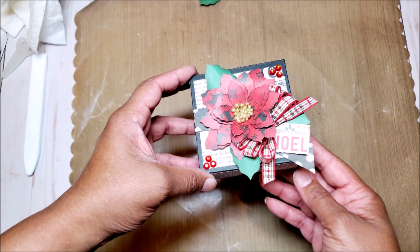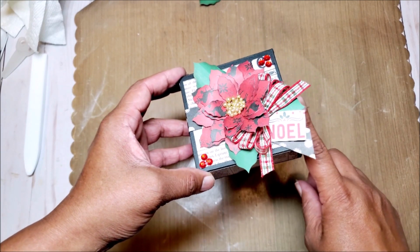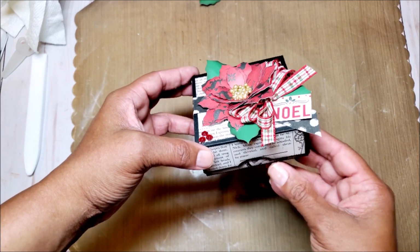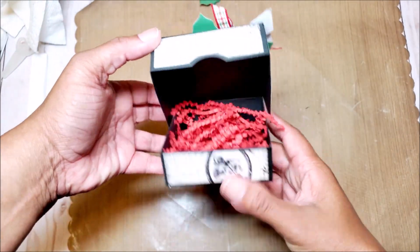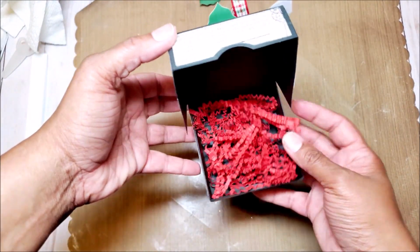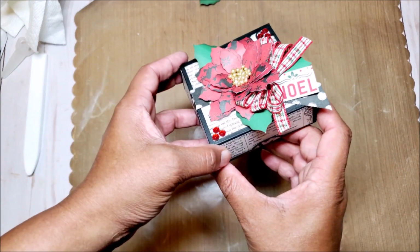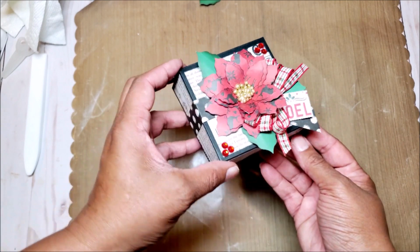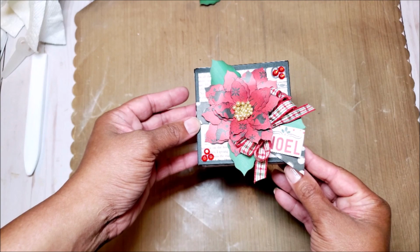I did make one modification. I cut the belly band so it doesn't go around the entire perimeter of the box. The reason I did that is because this lid is pretty secure, and so there's a nice snug fit. When I open it up, I added in some red crinkle paper. But as you can see, it's got a nice fit. And that way you don't have to worry about sliding the belly band on and off to get to the inside of the box. So that is our first project.